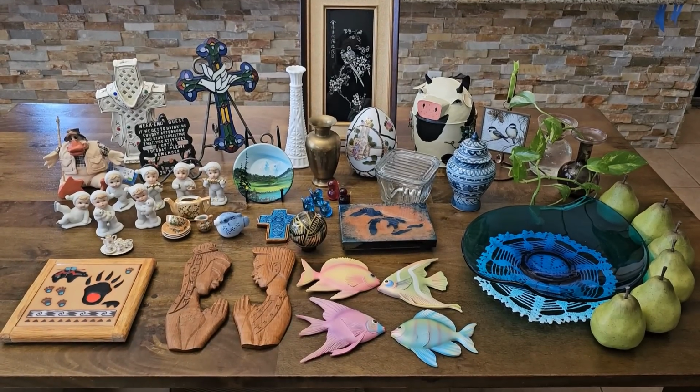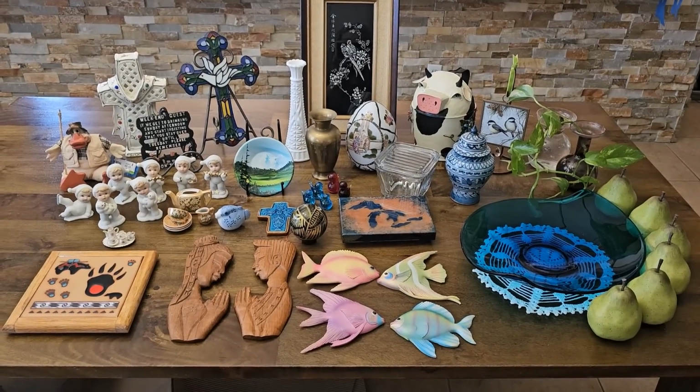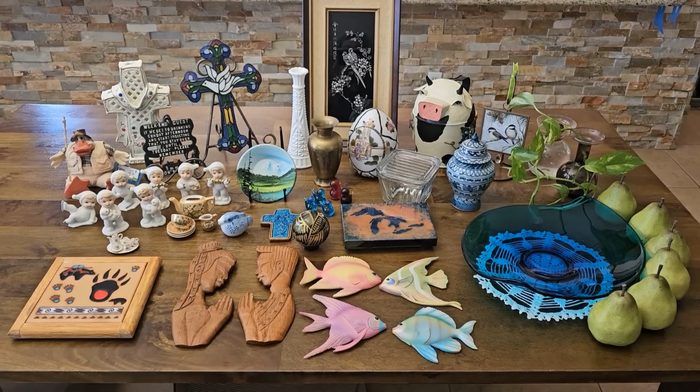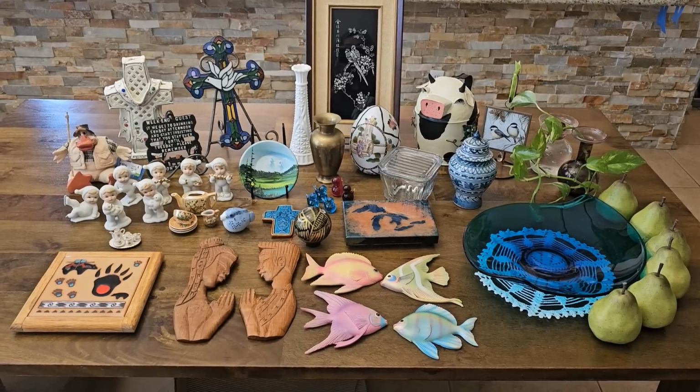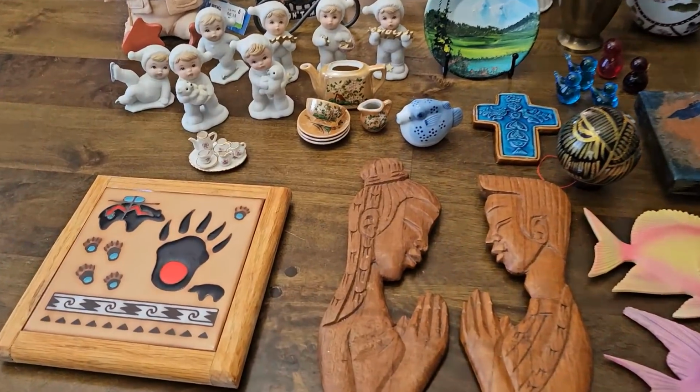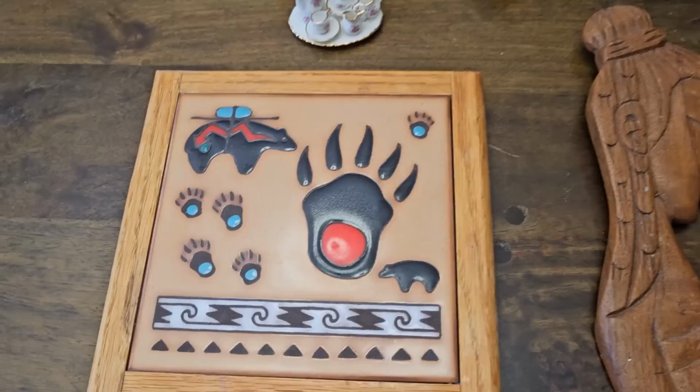Here on my table is everything we found at Goodwill and a few pieces that I selected from my vintage booth inventory. Let's start over here with this amazing tile.